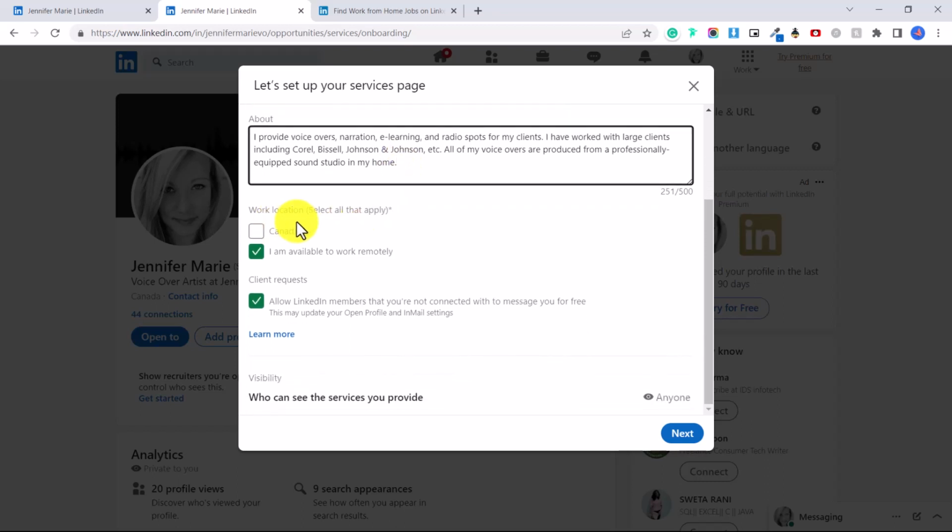And then here under Work Location, it says select all that apply. So you can put where your location is, or you can put I am available to work remotely. So if you want to work from home, this is what you want to select. Here, under Client Requests, you want to make sure this is selected. Allow LinkedIn members that you're not connected with to message you for free. And this means that people can reach out to you even if they're not in your network.